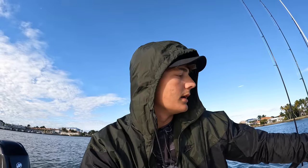There we go. So today, it's pretty chilly. It's probably 64, 65 right now, but the water is at 69 degrees. So that's a good number, but it's also pretty cold. So what we're gonna be doing is I'm just gonna slow it down and just do what I would do for bass. I'm gonna fish docks. So I'm using DOA shrimp, Gulp shrimp, little swim baits.